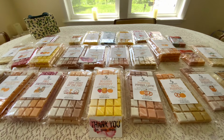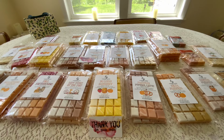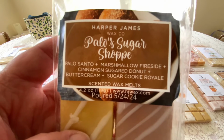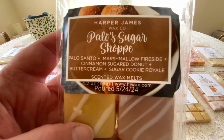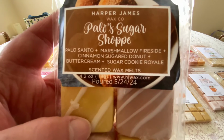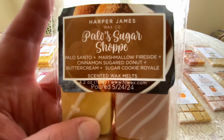Palo Sugar Shoppe. I'm going to grab one of these while you read that. Palo Santo, marshmallow fireside, cinnamon sugar donut, buttercream, and sugar cookie royale. This is so good. Palo is beautiful. Soft. I get the marshmallow fireside. I don't really get a lot of cinnamon sugar donut, which is fine with me. The buttercream and sugar cookie royale just warms it all, melds it all together.